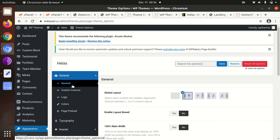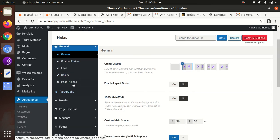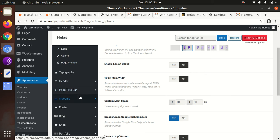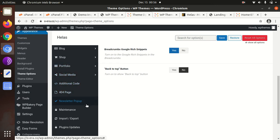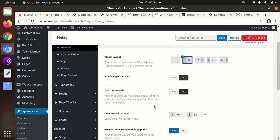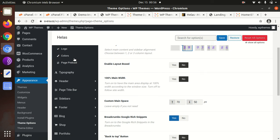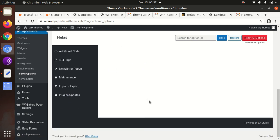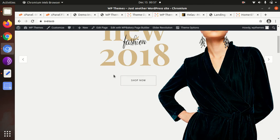And we got general, custom favicon, logo, colors, page preload, typography, header, page title bar, sidebars, footer, blogs, sub portfolio, social media, additional code, 404, newsletter, pop-up, maintenance, and that's it. So it is having minimal but all the required features in the theme, and the website is this.